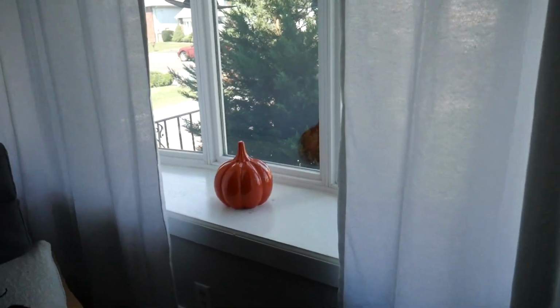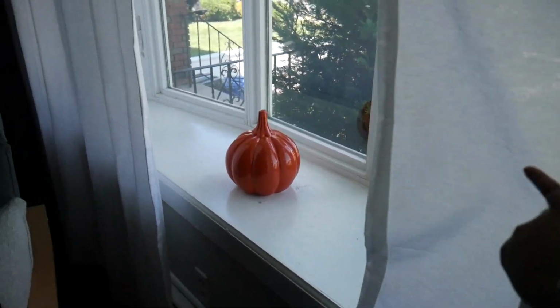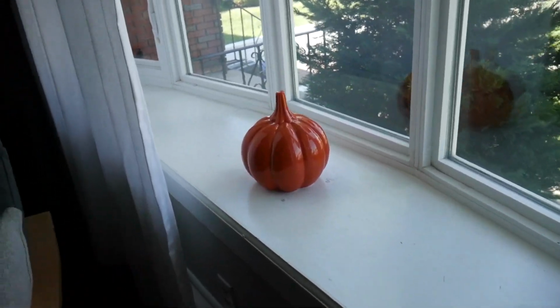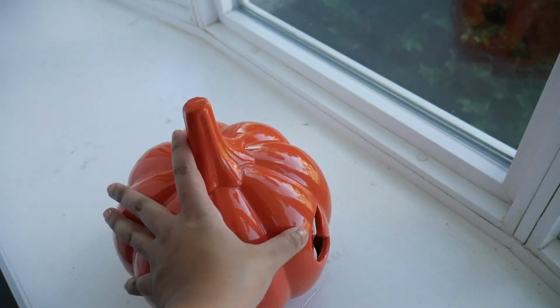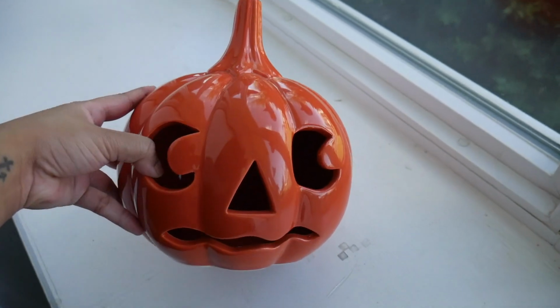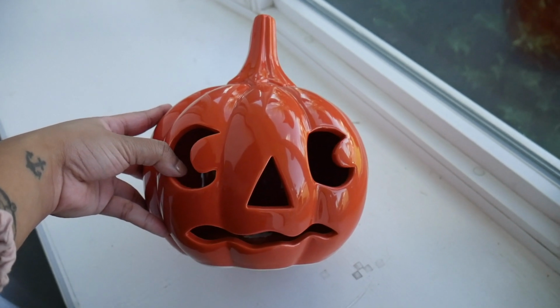And I think the last thing for this room, which if you didn't know, I have sort of like this windowsill situation going on. I can't remember what it's called when you have a window that extends like that, where it has like that exterior sill, but I love this part of the living room. And over here I just put a simple pumpkin. Oh, and as you can see, vintage but creepy design.